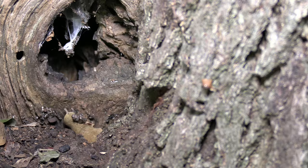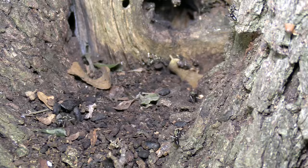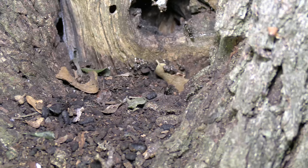The workers are on high alert. They are now aware of our presence, and they are not happy. They're not having it. This is one of the larger ant species in Texas. And these are one of the most voracious hunting ants in North America.